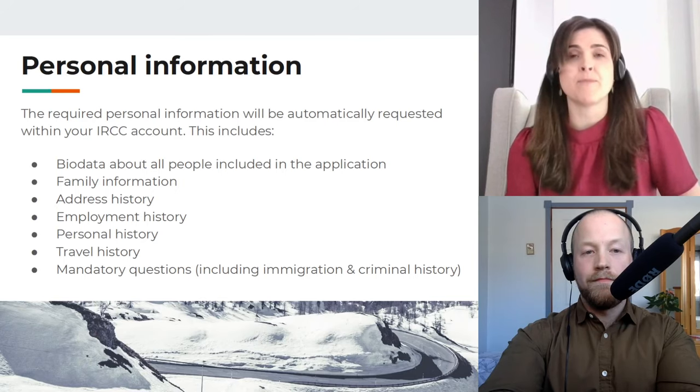Because also later, and we'll talk about this, when you're going to get your confirmation of permanent residency issued to you, depending on your location, the process is a bit different. So always also let them know where you're living. Right. And that's fine to change.